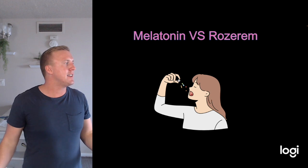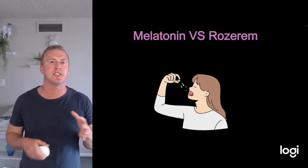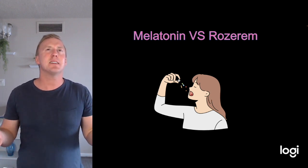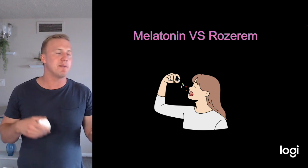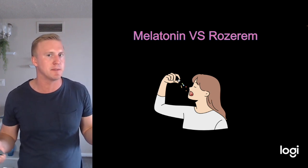Now, melatonin, not a ton of side effects. It can mess with prolactin, so we want to be careful if our patients are having any issues like amenorrhea, and we want to be watching that. The other thing about melatonin, I'm talking more about the big doses, is that patients can also have night terrors or even nightmares sometimes.